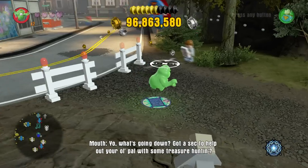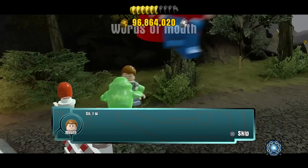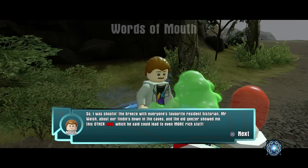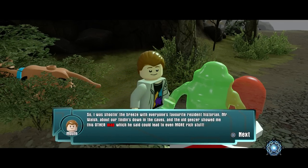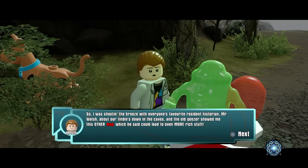Got a sec to help out your old pal with some treasure hunting? So I was shooting the breeze with everyone's favorite resident historian, Mr. Walsh, about our findings down in the caves. And the old geezer showed me this other map, which he said could lead to even more rich stuff.